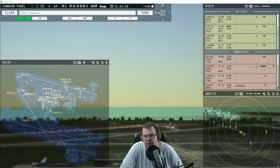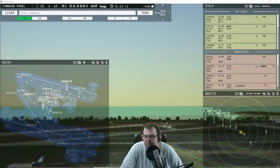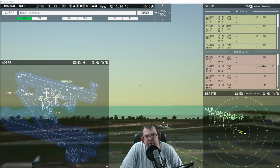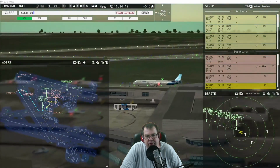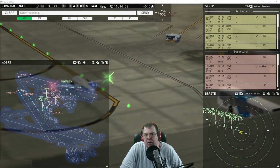Tower, Sunwing 282 inbound runway 08 left. Ground, Pasco 119er request pushback. Ground, Pasco 615 request taxi runway 13. Pasco 615, continue taxi.